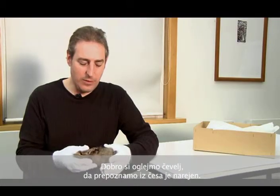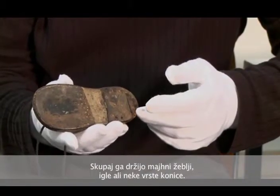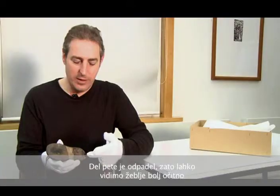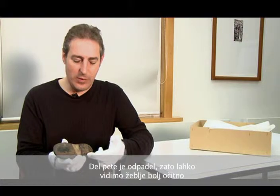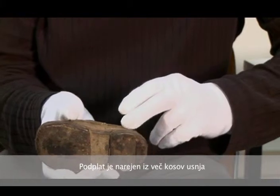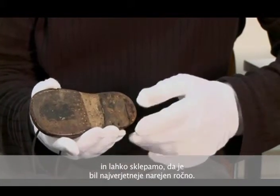And turning the shoe over and looking at how the shoe is made, it's cobbled together, little nails, pins or tacks holding it in. Part of the heel here has come away and we can see a little bit more of the nail. The sole itself is made of leather in several pieces, and we get the sense that this was probably a handmade shoe.